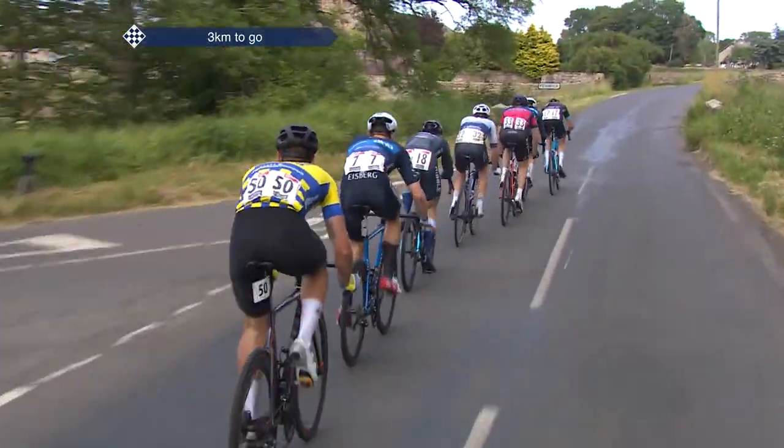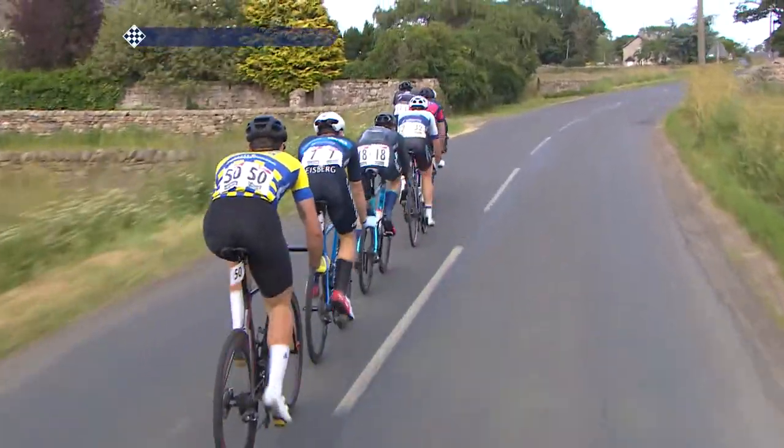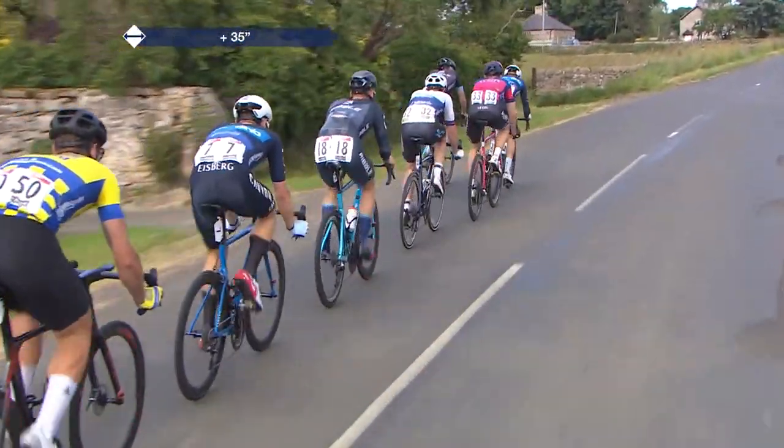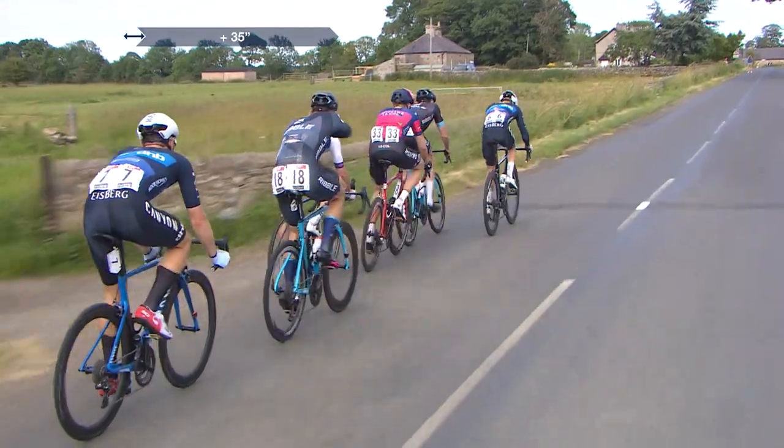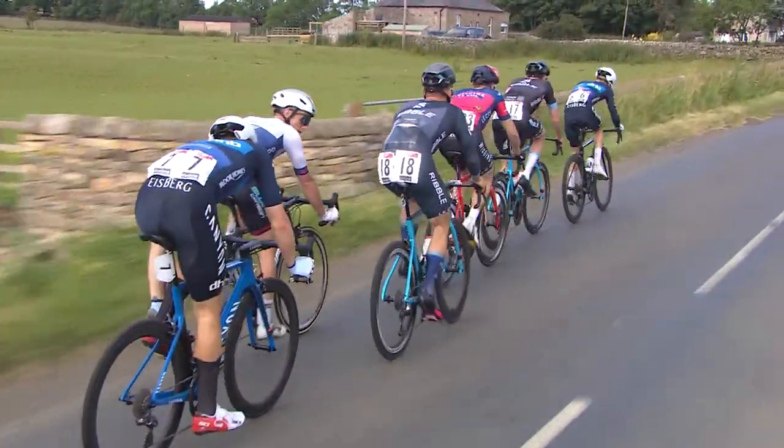3 kilometres to go. Yeah, you can just see Rory Townsend getting himself psyched up for this finish. We've got 3Ks now into this finish at Stamfordham. He's shed a little bit of excess weight off his bike, poured the water out of the water bottle, threw the bottle away to a spectator at the side of the road. But again, Clayton, ice cold, sitting at the back.